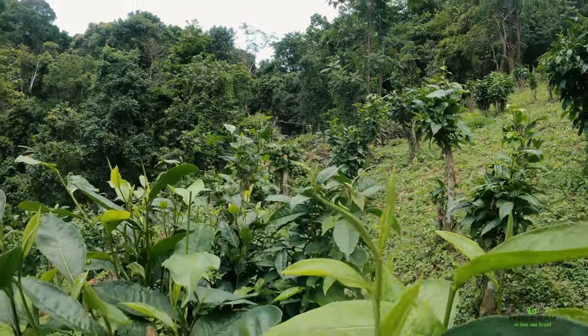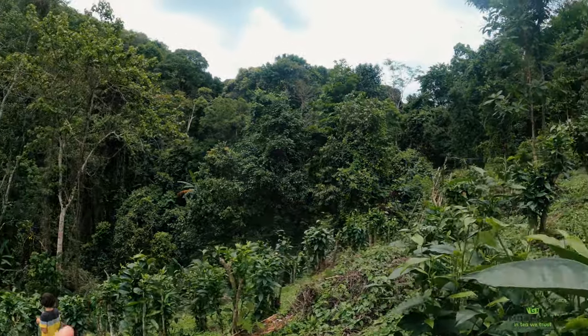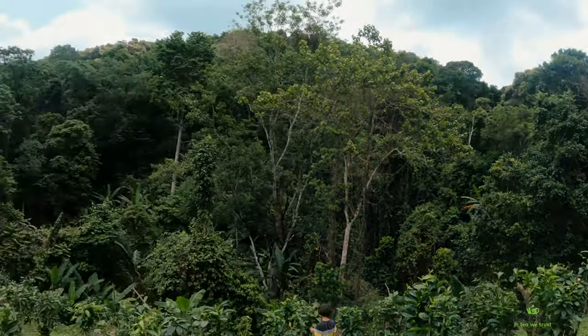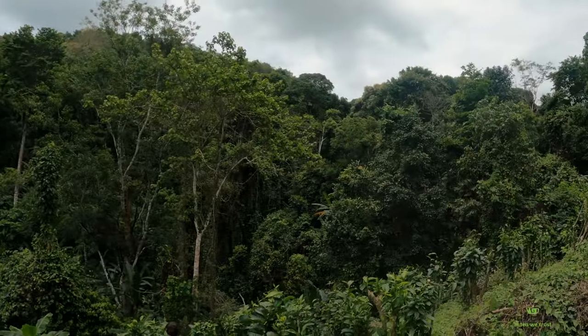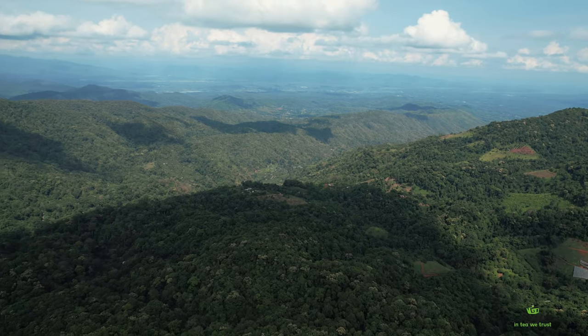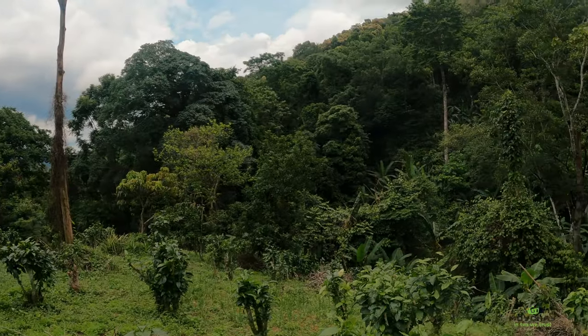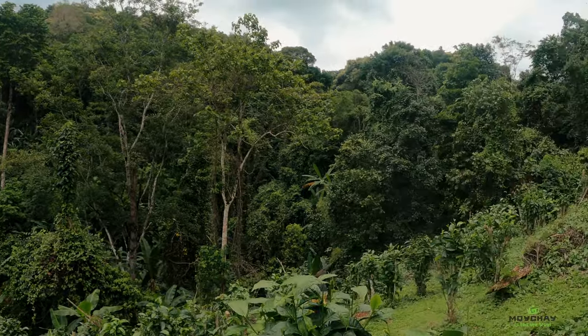Yeah, this way. And it's the location, the small plot. It takes only this territory, and all around is wild jungle. So there's nothing else at all. Only trees around.